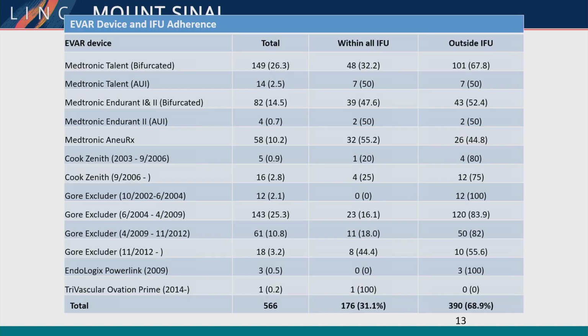Now, to highlight, when we looked at our cohort, a number of different devices were used over time. Certain devices we were more in IFU than not. For example, with Medtronic, where Aneurx and Endurant, where the proximal neck criteria was, say, 10 millimeters, we were more likely to be in IFU for all criteria. But overall, we were within all IFU criteria around 31% of the time. That means we were outside around 68% of the time.